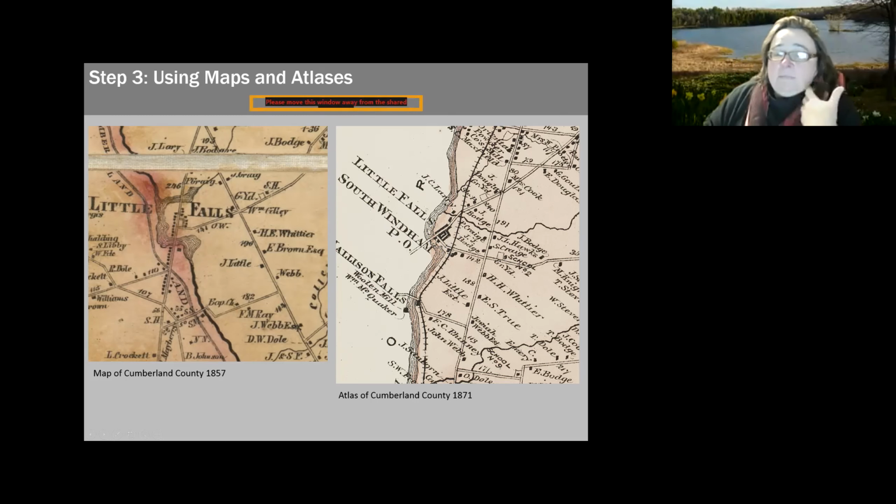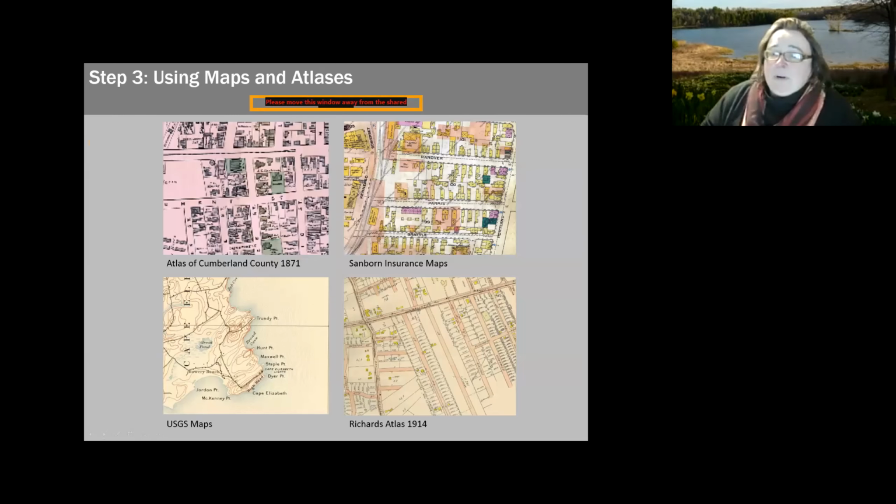There are also maps from a company called the Sanborn Insurance Company. These were actually developed to provide insurance rates, and they document not only the shape of the building, the materials that the building is made of, the number of stories in the building, and they're very, very detailed, including bays and porches. So they can be really useful.